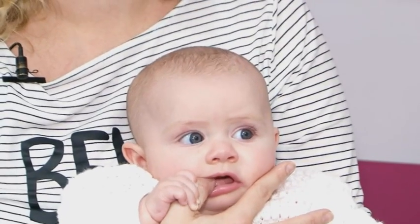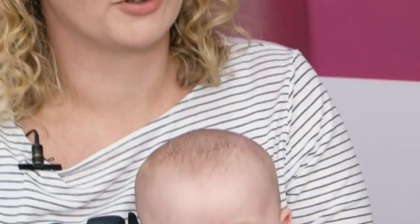I definitely felt safe and cared for, and the midwives were so supportive, and although I was nervous beforehand, I just felt really in good hands during my labour.